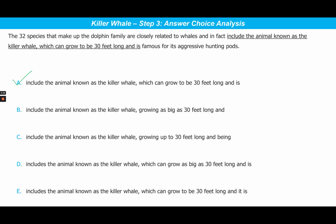Choice B says, include the animal known as the killer whale growing as big as 30 feet long. And now in choice B, we see that instead of the noun modifier, which, the sentence uses comma plus verb-ing modifier, which is an action modifier.